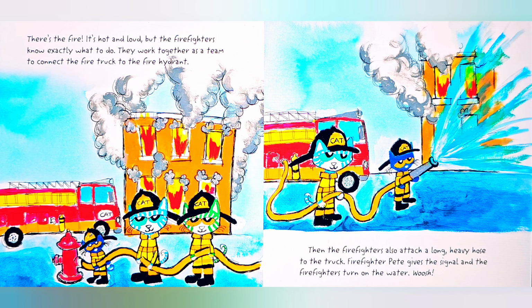There's the fire. It's hot and loud, but the firefighters know exactly what to do. They work together as a team to connect the fire truck to the fire hydrant.